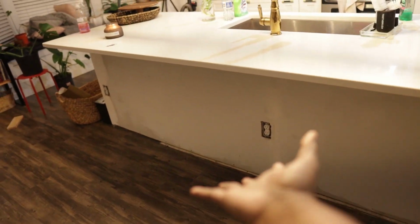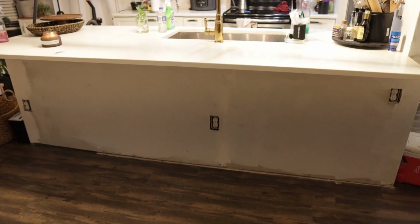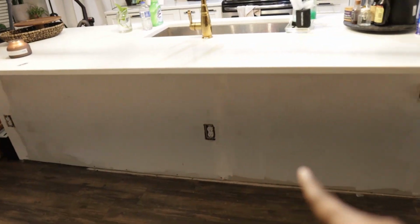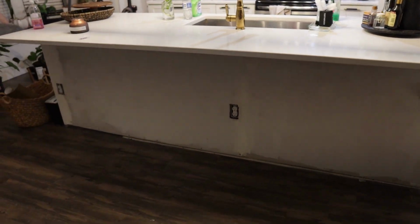Okay, so I get rid of the stools. Now I have to fix the back of this. I still haven't fixed this for so long. So I think I'm gonna do some trim, add baseboard, and then just maybe keep it going up. I don't know. But I'm gonna do that. Wish your girl luck. Bye.